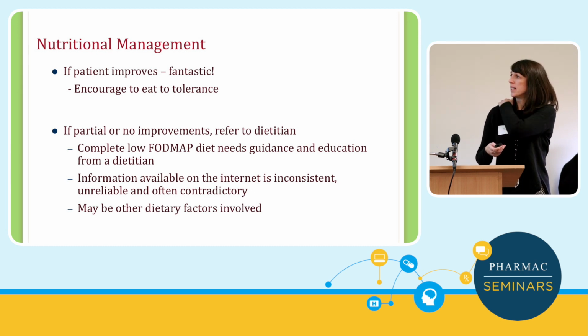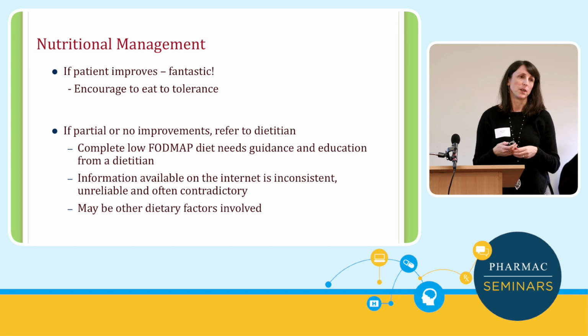the complete low FODMAP diet does need a lot of education around what happens if you've got constipation and you're reducing all these fruits and vegetables and whole grains from your diet. How do you make sure your bowels keep working? How do you cope with going out? How do you make sure you eat enough if you have a tendency to lose weight? What if you're sporty and you're used to having gels, energy drinks and sports drinks that have lots of fructose in them? So there are often considerations that need to be made.